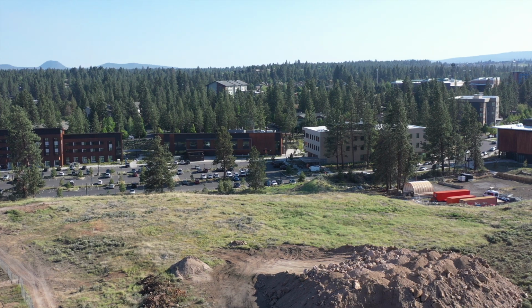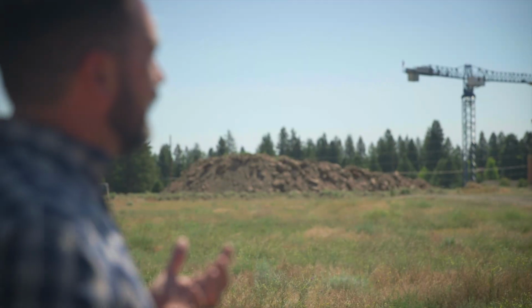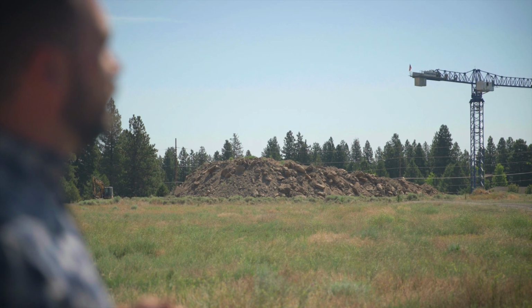One of the key elements to the development of the site is the idea that we would keep all the materials on site. So we're able to clean up the landfill, fill in the pumice mine without taking anything off site or bringing anything onto site.